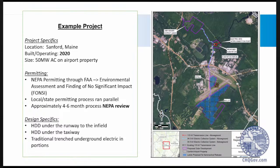Build Ready ourselves, we have not constructed a project, but as you may know, we are working on a project in St. Lawrence County. It's a mine that is going to be our first RFP. Our second RFP is going to be in planning with Caswell landfill. It's in Tompkins County in the town of Dryden. That particular county has been very fruitful in providing potential sites for Build Ready to assess, and we've been working with them on the Tompkins County Ithaca International Airport.